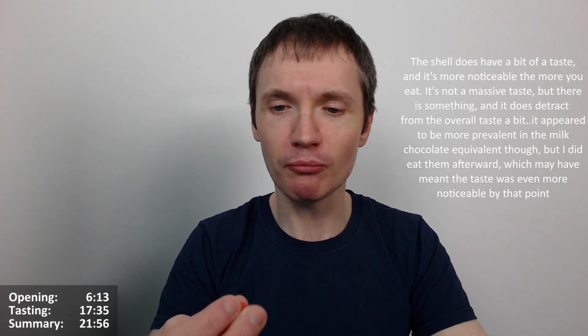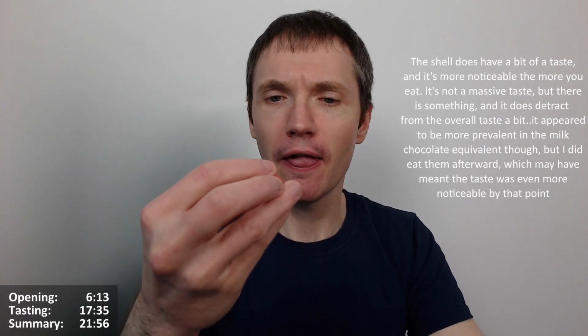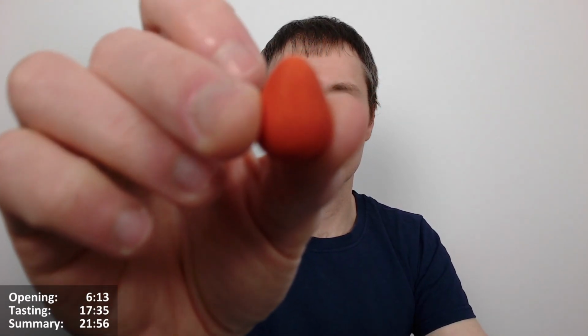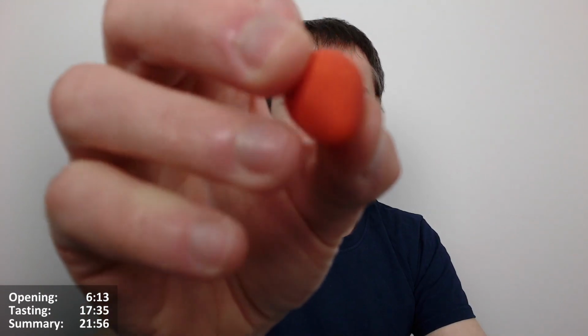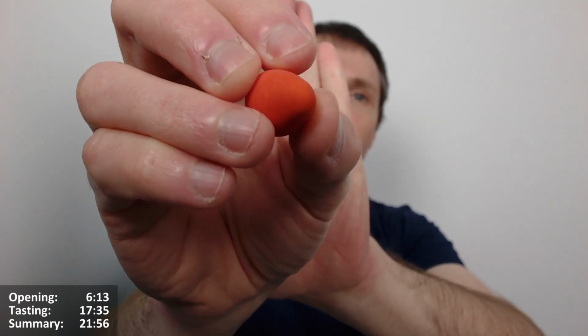And it's a nice crunch actually as well. It's what you'd want from a mini egg, that crunch. There's no real taste, I don't think, to the shell that I can taste anyway. But if it was flavoured, like say the orange Smarties, then clearly the whole thing's flavoured orange on the inside anyway, so you would never specifically know. It's obviously focusing on my face there. Yeah, very happy with these. It's really nice. Really zesty, as I say, a real orange taste.